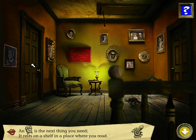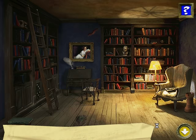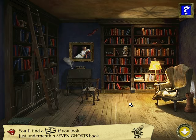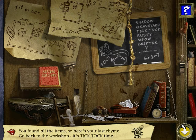It rests on a shelf in a place where you read. One alarm clock. You'll find a domino 12 if you look, just underneath a Seven Ghosts book. One 12. You found all the items, so here's your last rhyme. Go back to the workshop, it's TikTok time!